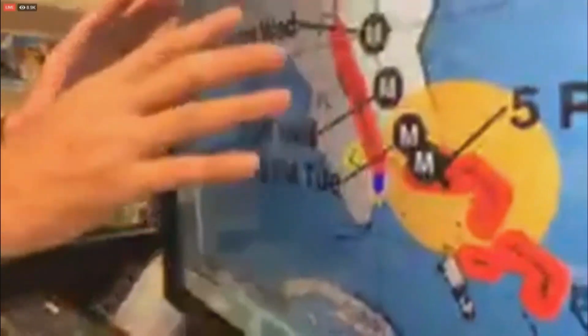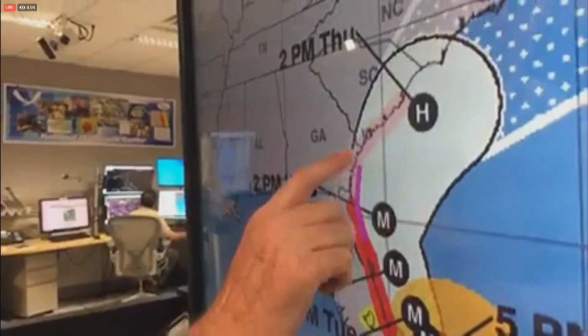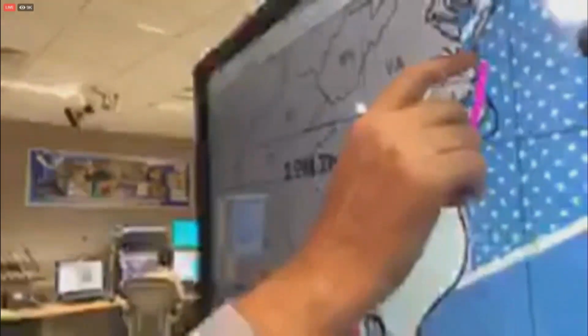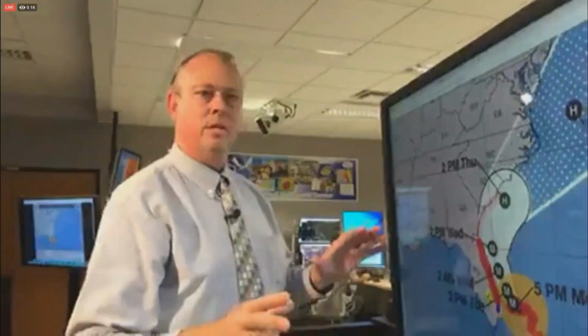So up the coast, if you notice, we're starting to expand. With time, as this system, the hurricane, moves northward, we're going to expand those watches and warnings up the coast. You can expect those. The watches will go out as we get into 48 hours out before the hurricane conditions and the storm surge conditions, and then the warning out 36 hours before those conditions. So that's what's going to happen, and we're going to be dealing with this throughout the week.